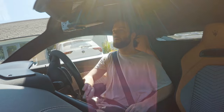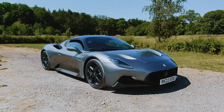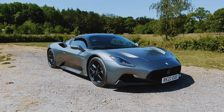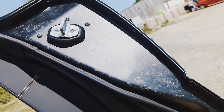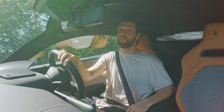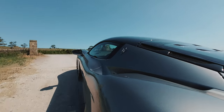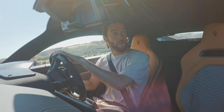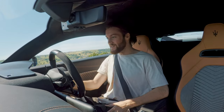So, brief overview of the MC20. It's got about 630 horsepower, V6, twin turbo, rear wheel drive. It's a pretty good recipe. So let's see how it is once I get out of this bumpy bit. Let's go. Okay, we're starting off in GT mode.